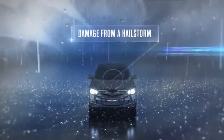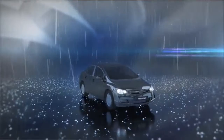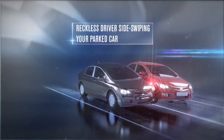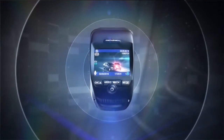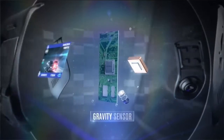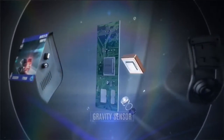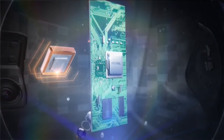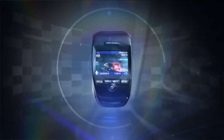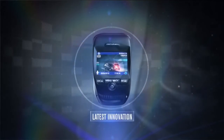You can't prevent damage from a hailstorm or a reckless driver sideswiping your parked car, but you can give yourself the security of knowing it will be caught on tape. The V1P Pro is equipped with a gravity sensor that automatically detects impacts and starts recording immediately. This emergency footage is then locked, so you can use it later as evidence. It's the latest innovation in peace of mind.